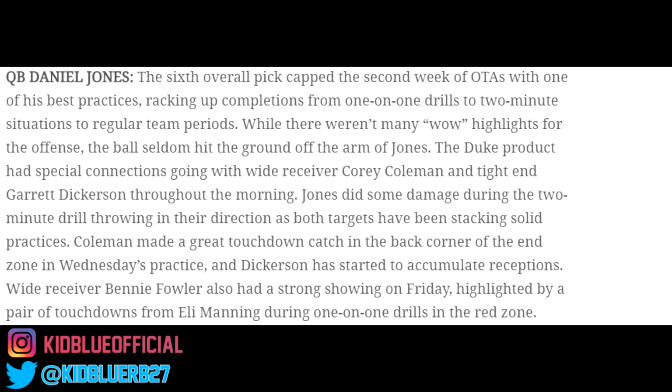So let's read on about Daniel Jones. The 6th overall pick capped off the second week of OTAs with one of his best practices, racking up completions from one-on-one drills to 2-minute situations to regular team periods. While there weren't many wow highlights for the offense, the ball seldom hit the ground over the arms of Jones.